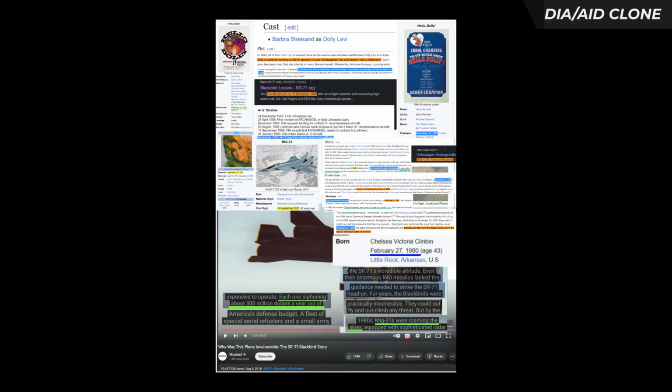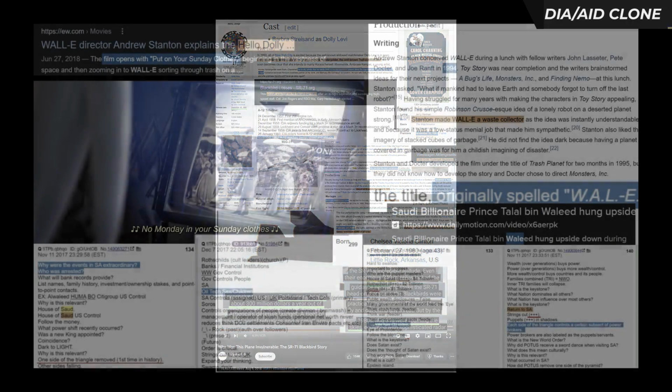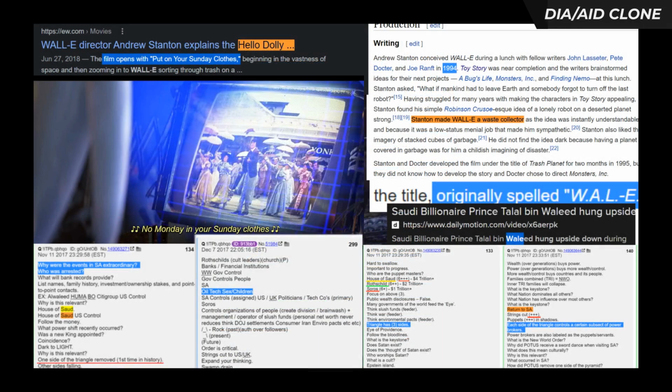Notice the CIA's SR-71 cost hundreds of millions a year to maintain. These fees are tied to the ops of hotels and bugging. Like for example the Four Seasons that Al Walid owns. Wally/Walid opens with Hello Dolly. Check my Pixar post for this decode, but given Q specifically connected Walid to blackmail involving children and hotels.